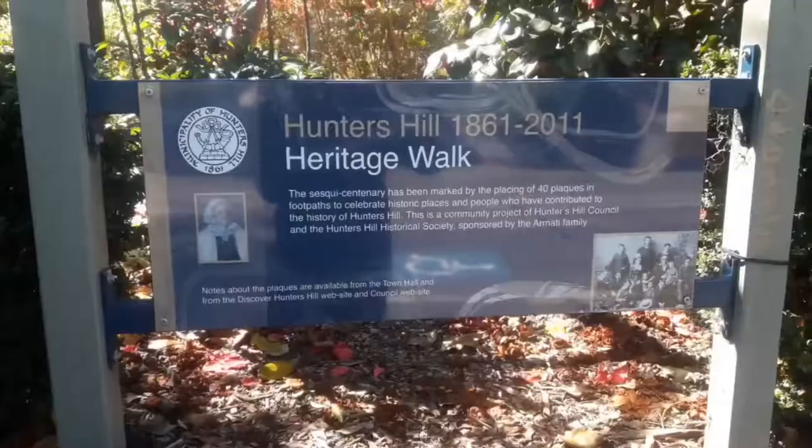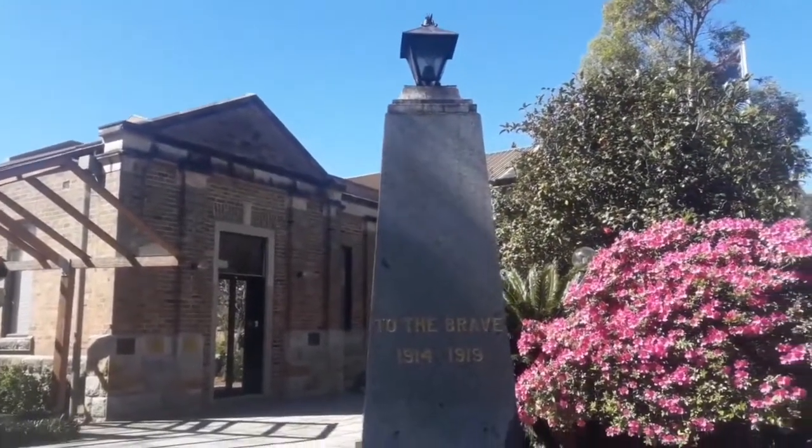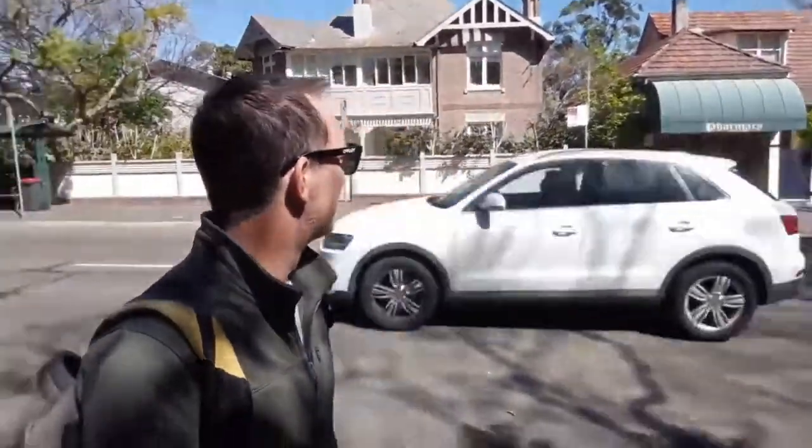Not far from the Masonic Temple, which is two doors that way, is the Hunters Hill Town Hall. It's a beautiful old building. I was reading the walk notes, there's supposed to be a really old, very small pharmacy just up here as well, so I'll keep my eye out for that. So this, on the other side of the road there, is the old little pharmacy. It's got the date 1890 on it. Very small little building. Looks like it might be attached to the house behind it though as well.